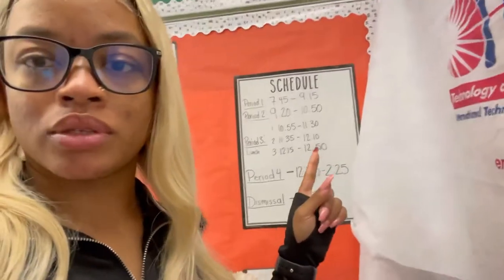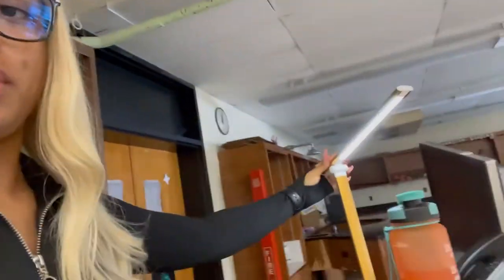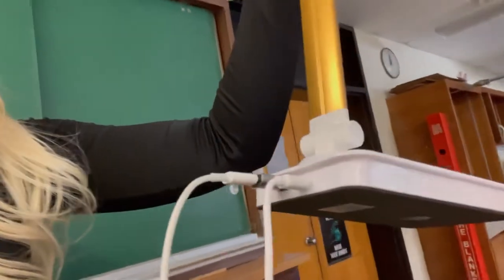But this is my bell schedule here. I wrote this out at the beginning of the year just so I can keep track of what time class is over and stuff like that. And I did buy this little lamp from Amazon as well. It has the power, then it has the charging ports in the back.